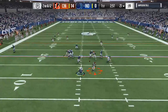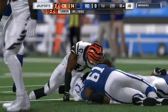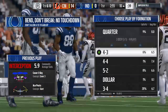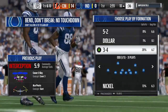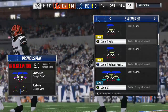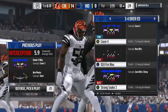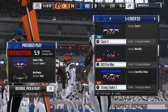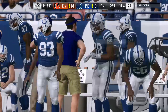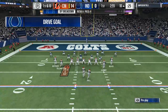Hackenberg on second down. And here's another interception, the third of this first quarter. A great read, and it's picked off. And they will have the football deep in enemy territory all the way at the 10-yard line. Really nice starting field position here for the offensive unit.